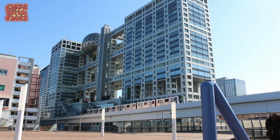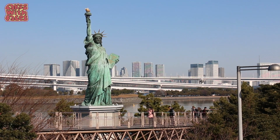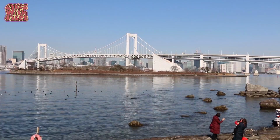Having said all this, Odaiba is also lovely on a sunny day, especially the seaside park. There's beautiful views of Tokyo Bay and it's one of my favourite spots to just sit and enjoy the view.